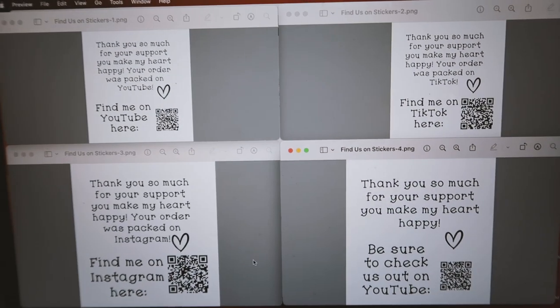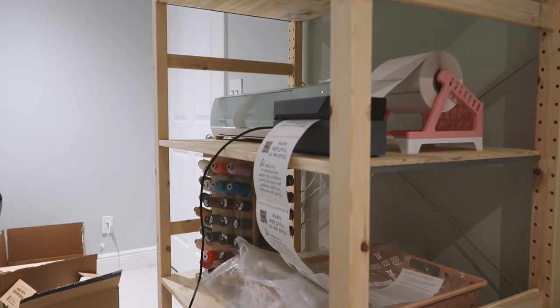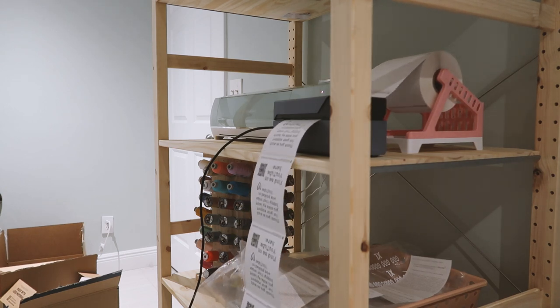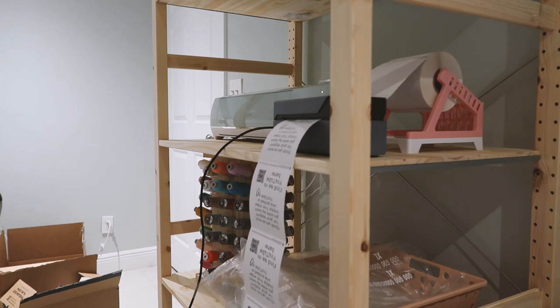The next thing that I want to prep are these little stickers that I'm going to put on the bags whenever I pack something, that let people know that, hey, your order was shown on TikTok, Instagram, or YouTube. And I thought it was a nice little touch so they can see their order being packaged.